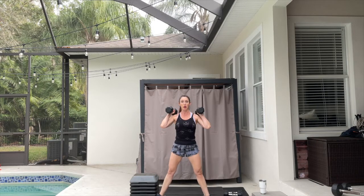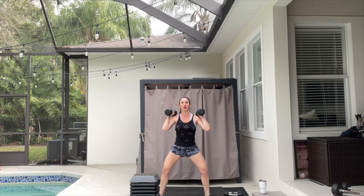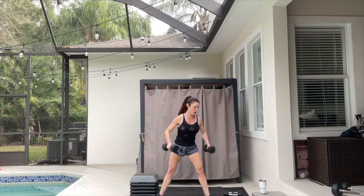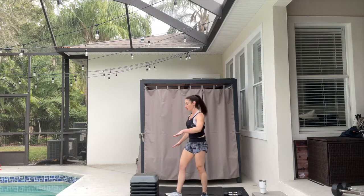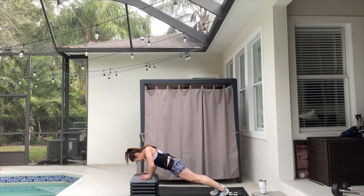Okay, from here, we have push-ups. Remember, this is a plank position. So if you feel that pulling in your midsection, you need to go to an incline. 5, 4, 3, 2, and 1. So you can either go on an incline for those push-ups or flat on the ground.